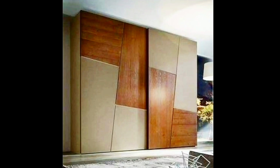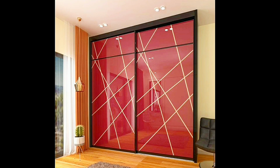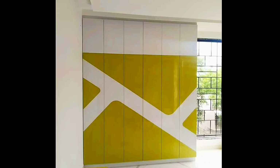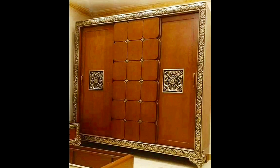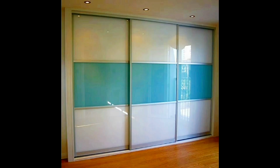There is one important point to note, and that is a child-proof lock on the wardrobe doors. Child-proofing your wardrobe is also a must if you have small children at home. This would eliminate any chances of minor mishaps for your little ones.